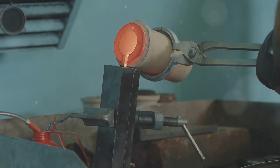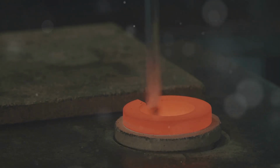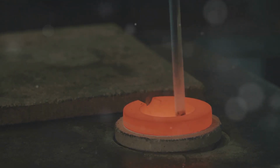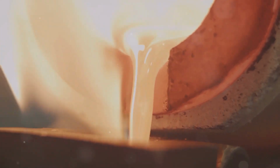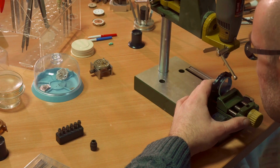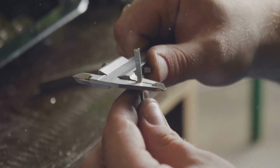That's right, they melt down the gold themselves, ensuring every shimmering ounce meets their exacting standards. Talk about control freaks. But this level of control is what sets Rolex apart. It's what ensures that every watch that bears the Rolex name is nothing short of perfection. But the real star of the show, the element that truly elevates Rolex to the pinnacle of luxury watchmaking, has to be the platinum.